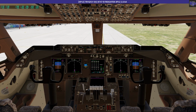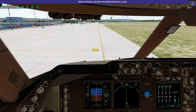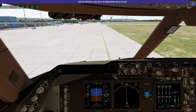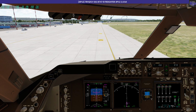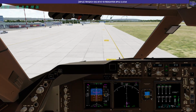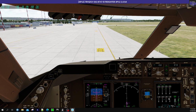Yeah, the park brake, again, custom aircraft with custom controls. Not everything works. Let's move. Let's quickly check the reversers. Yeah, reversers are working. And they go out again. That's fine. We are in takeoff 1 mode. Yeah. Let's see the steering tiller. Yeah, steering tiller works.